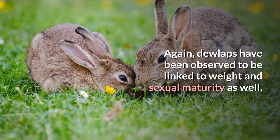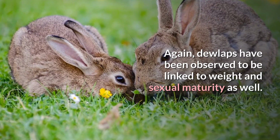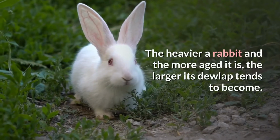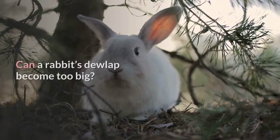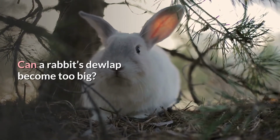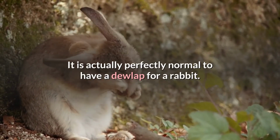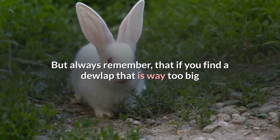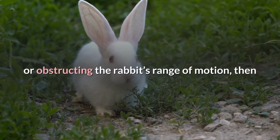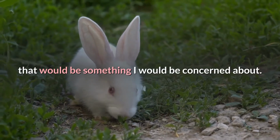Again, dewlaps have been observed to be linked to weight and sexual maturity as well. The heavier a rabbit and the more aged it is, the larger its dewlap tends to become. Can a rabbit's dewlap become too big? It is actually perfectly normal for a rabbit to have a dewlap. But always remember that if you find a dewlap that is way too big or obstructing the rabbit's range of motion, then that would be something I would be concerned about.